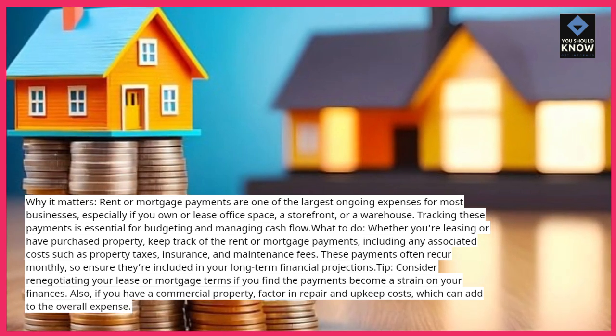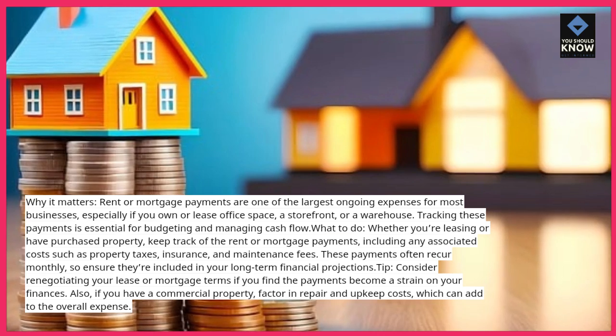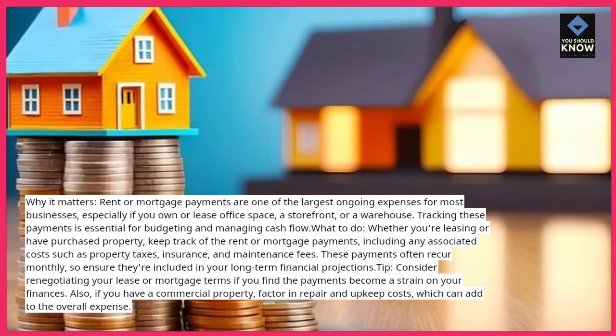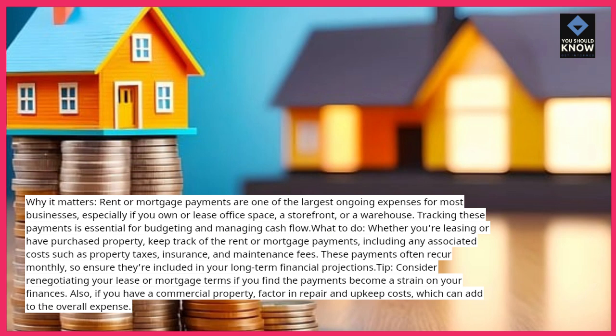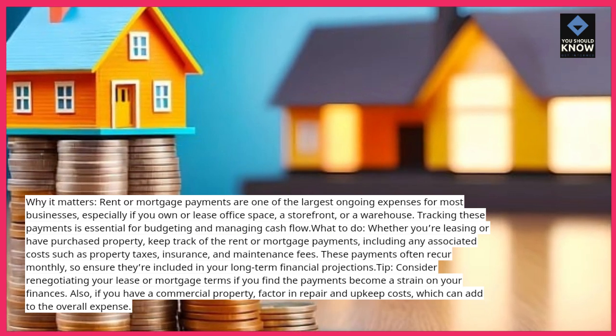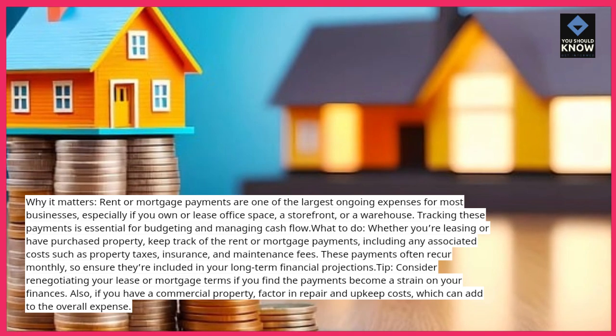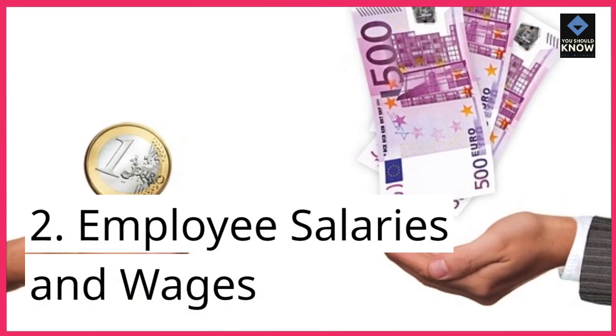These payments often recur monthly, so ensure they're included in your long-term financial projections. Tip: consider renegotiating your lease or mortgage terms if you find the payments become a strain on your finances. Also, if you have a commercial property, factor in repair and upkeep costs, which can add to the overall expense. 2. Employee salaries and wages.